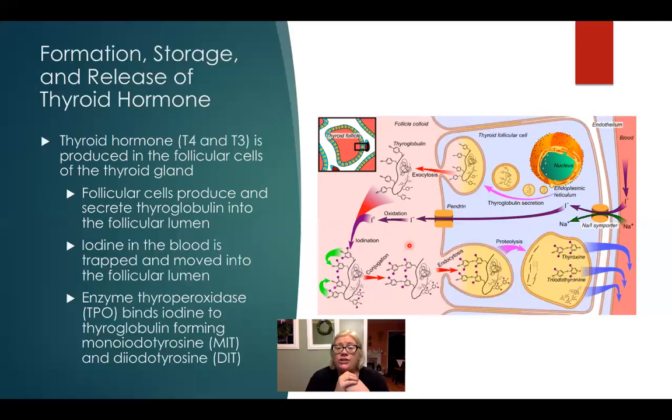So now we need to pair these two up. There is an enzyme inside the follicular lumen called thyroperoxidase. Again, ASE, that should be a hint that it's an enzyme. Thyroperoxidase is often abbreviated TPO, because nobody wants to write that out every time or even say it. This enzyme is going to bind the iodine that was taken out of the blood, moved through the cell, and pushed into the lumen, with the thyroglobulin, which was produced in the cell and pushed into the lumen. Depending on how many iodines are joined to the thyroglobulin, we produce monoiodotyrosine, where one iodine is added, or diiodotyrosine, where two iodines are added.